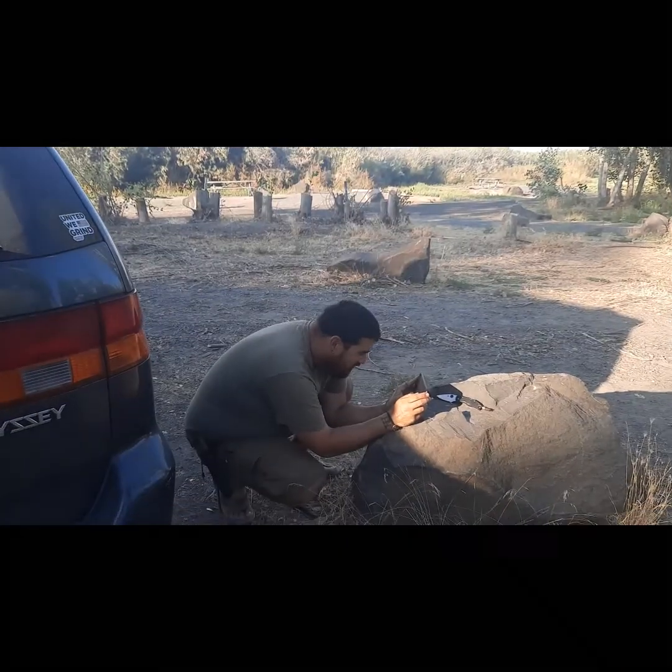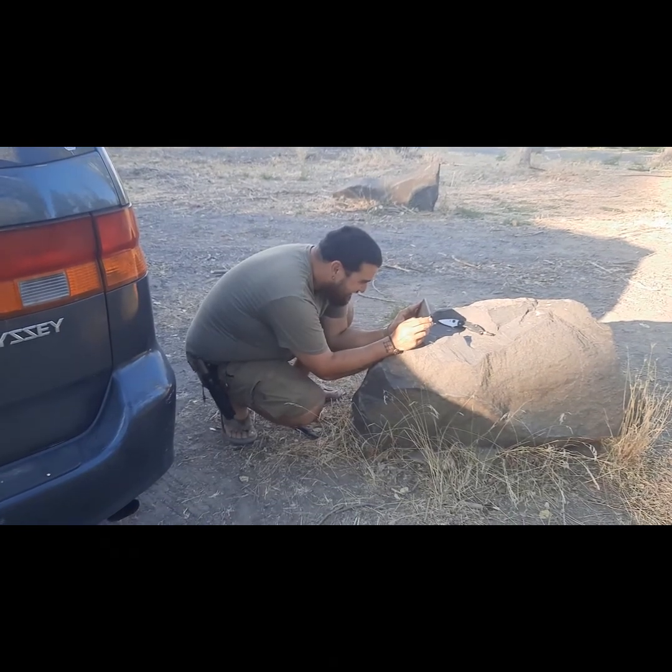Hey guys, it is later in the evening. I think it's around 5 o'clock, and we're just kind of kicking around here at the campsite. Went down to the river, fished a little bit, caught a couple little smallies, but nothing significant. Now Mike is taking some photos.